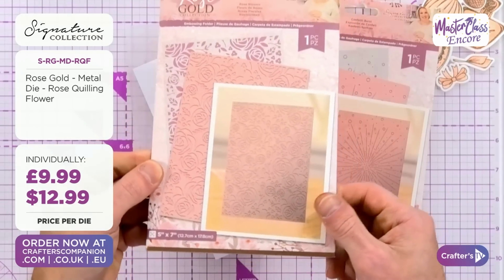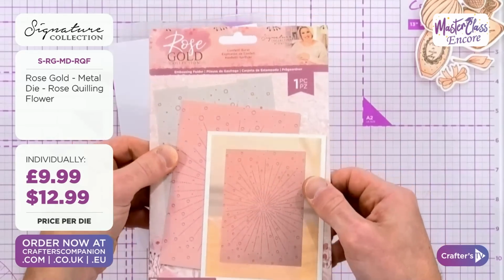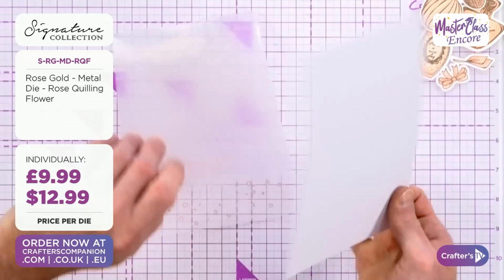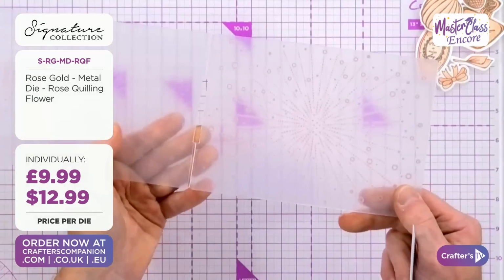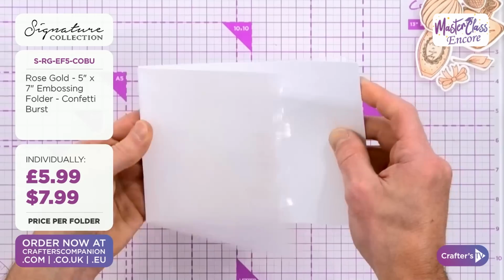Originally for this demo, I was waiting to finish off, I had used the Rose Bloom embossing folder again. That's the one that we inked earlier on. But let's change it slightly, and let's bring in the confetti burst just so that we can show you that. So we're just going to use this with some white card, because we're going to ink it. Again, we've got an emboss or deboss side. So let's just pop that one in.